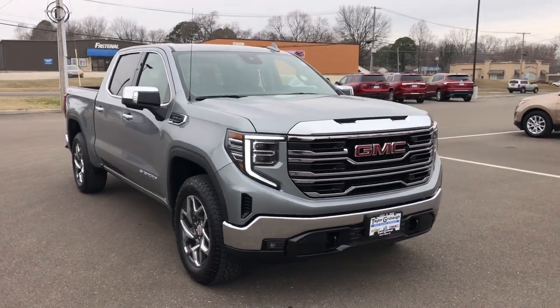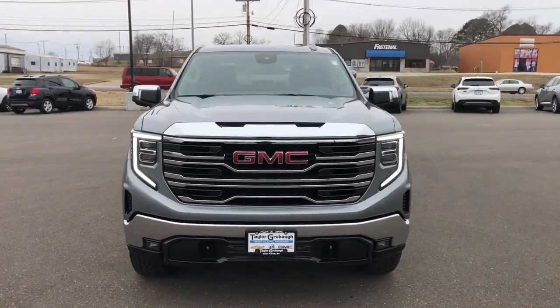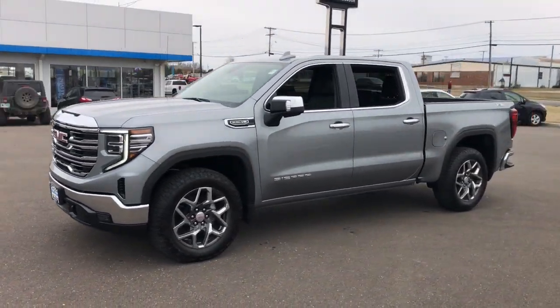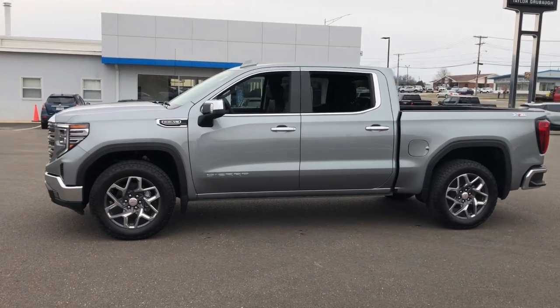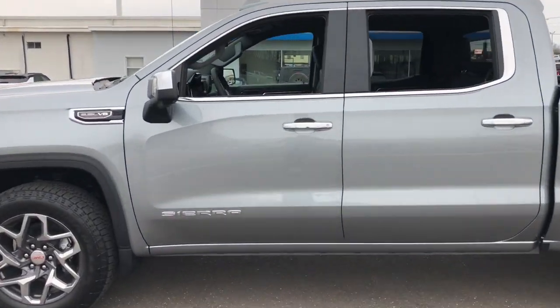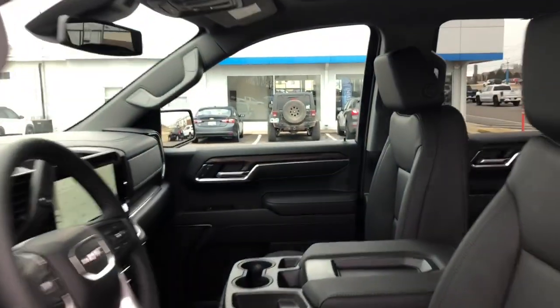Introducing the 2023 GMC Sierra. Take every journey in stride in this capable, well-equipped Sierra. Whether you're towing, hauling, or managing the everyday demands of your busy life, you can count on this brawny, full-size pickup to get the job done right.